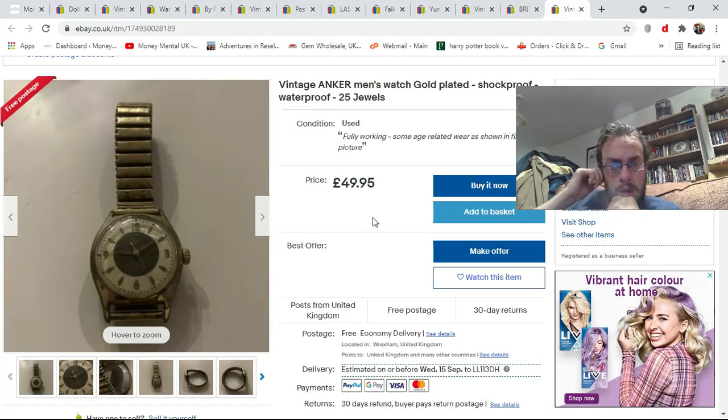And the final item is this vintage Anchor men's watch. Again, the pictures aren't great on this, because it's dark, and the lights when I put them on just shone off this, because it's gold plated. So I've not been able to get a decent picture of it. I might need to rephoto it in my photo booth at some point. Anyway, this Anchor watch was £10 plus the auctioneer's premium, so 12 quid.